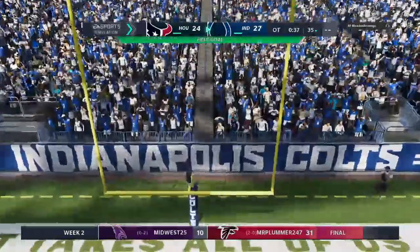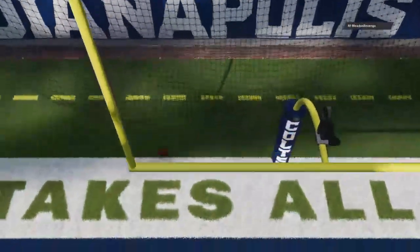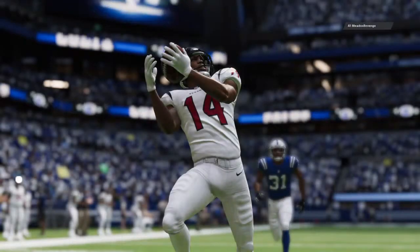And he got it. The kick is good in overtime. He's able to split the uprights. And the Colts hit the scoreboard first. It's 3-0. Well, we thought this game would be a good one. It did not disappoint into overtime, and it took the field goal to win it.